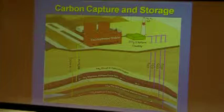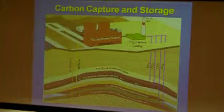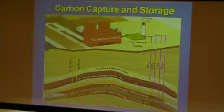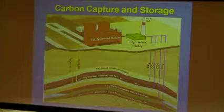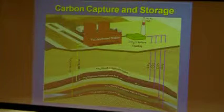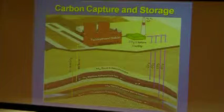This is what we're going to talk about today, the idea that you can inject this into deep geological formations with the purpose of keeping it out of the atmosphere for at least a time scale that allows you to solve the climate problem, which means about 1,000 years. All right? And you can put it into various kinds of formations, deep underground formations that are just filled up with salty water, called saline aquifers.